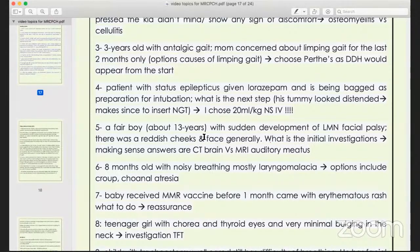Status epilepticus, lorazepam was given, and there was a preparation for intubation, and the child's tummy looks distended. We'll put NGT, but what is this scenario? I am confused. It's just a scenario on the guideline management of status epilepticus: the next step, if one step fails, what do you do next? I don't think normal saline plays any role here.